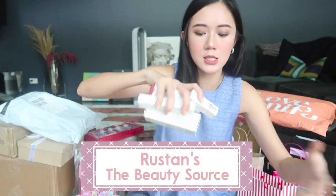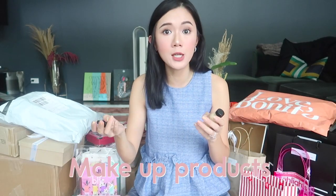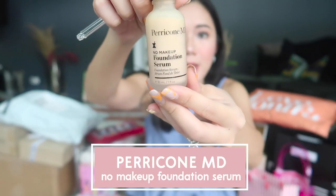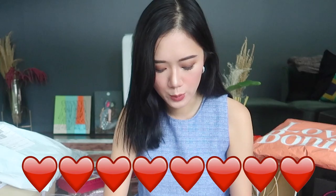Okay, next. Again, it's from Response, the beauty source. Ooh, Pericone MD! So, Pericone MD has really, really good makeup products. So, this is the No Makeup Foundation Serum. They're really super duper light. It's kind of like second skin. And everyone loves this. Super duper. Happy to get one again. I already finished my old one.